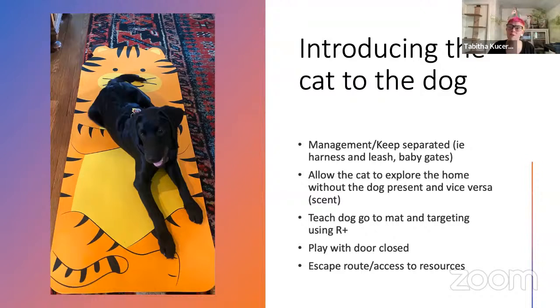And then also vice versa, once they're a little more comfortable, we may have the cat go into another room, close the door, and allow the dog to explore their area. So that's a small type of scent swapping. And then ideally, we're going to be teaching our dogs some relaxing behaviors without the cat present, because the cat's a really big distraction and dogs like to chase cats. That's a normal behavior. And that can cause uncomfortable fear for both parties.